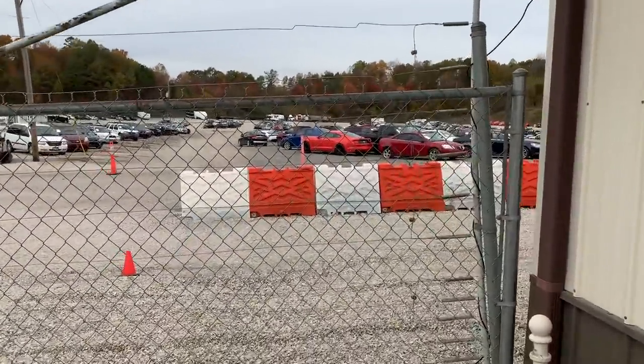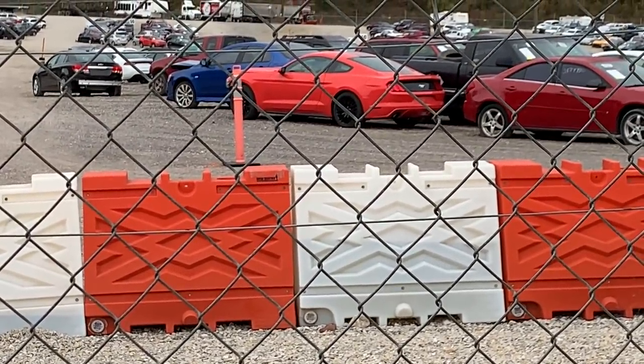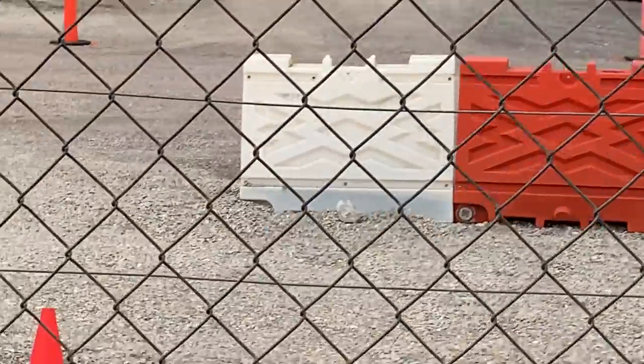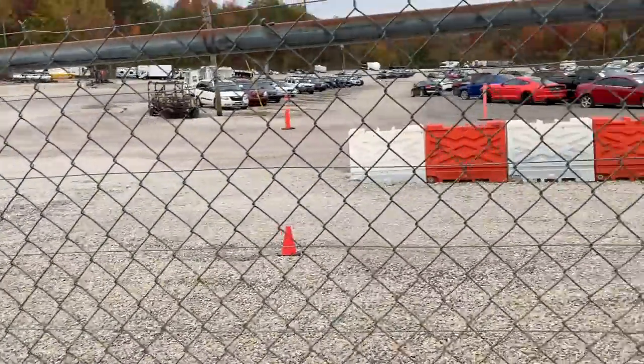Oh, check out that Mustang. You want to go look at that Mustang? No, that's not a 5.0, is it? Nope, unless somebody debadged it. Maybe we should go walk around for them. Yeah, we just got to get some vests.